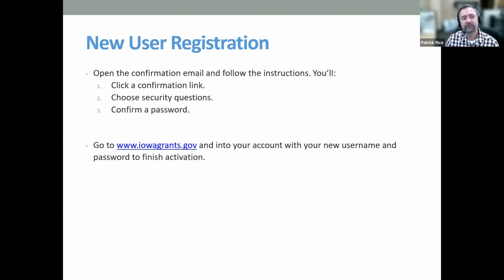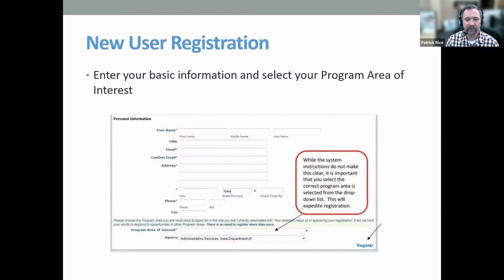Once you've selected your password and security questions, it'll open up a new window into Iowa Grants itself. This is where you actually start typing in your information. It will open up your personal information, where you're creating your personal profile record. So you have your first and last name, your email address, your physical address, and phone number.